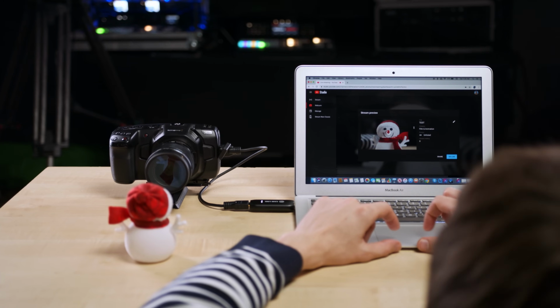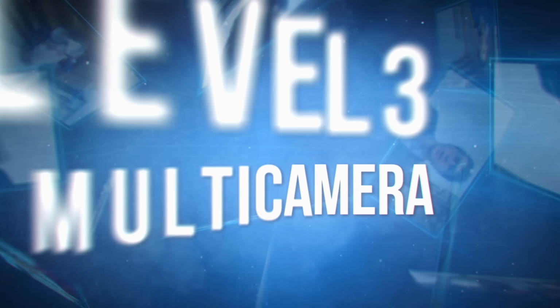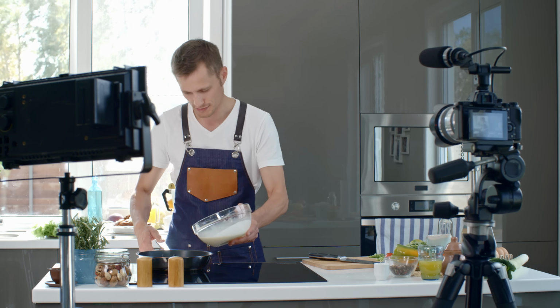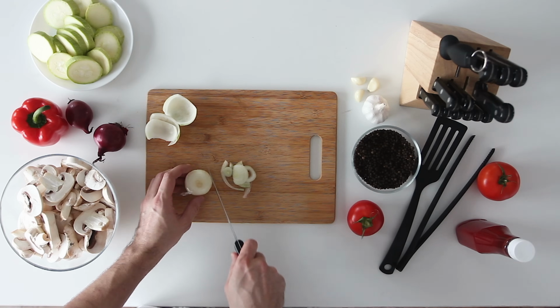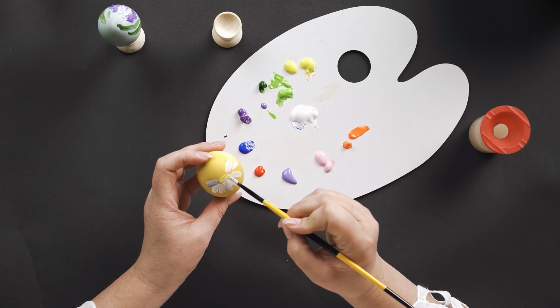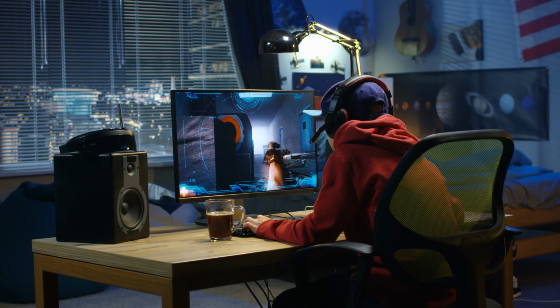Now let's go one step further and see how we can add a second camera. In addition to filming yourself, you might also want to show an additional camera angle of, say, a top view of your hands cooking or drawing, for instance, or even a gaming computer as a second video source. There are two ways you can add a second camera.